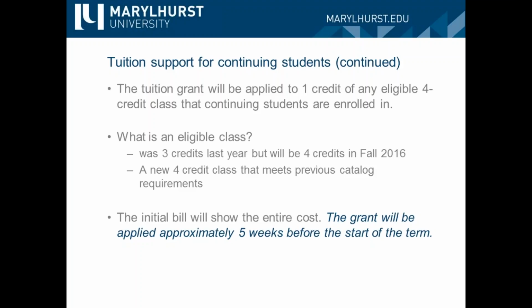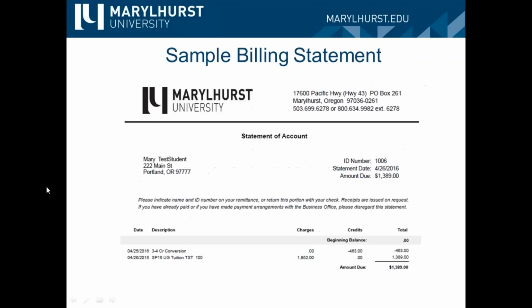So I'll show you the next slide, a sample billing statement. Say you register for a 4-credit class. We did not raise tuition for next year, so it's the same cost. It's $463 per credit for an undergraduate course. So 4 credits would be $1,852, and then we would apply the 1 credit grant to it for $463. So here you can see you're only going to be paying the $1,389 for that class.